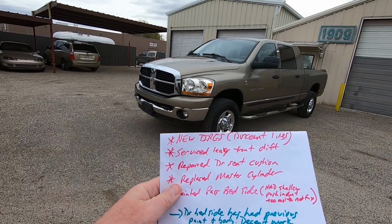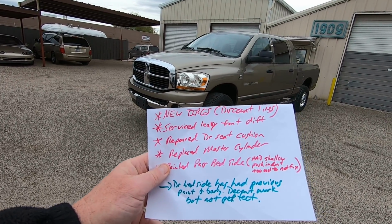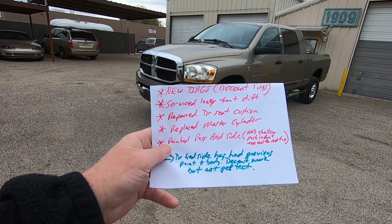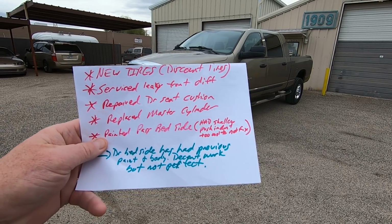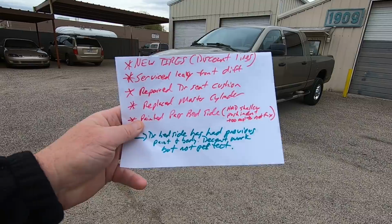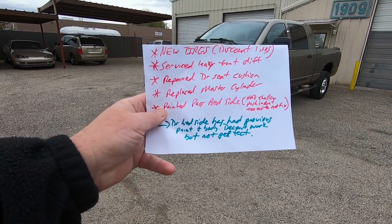What did we do to it? I got new tires at Discount Tires. We serviced a leaky front diff, repaired driver's seat cushion, replaced master cylinder, painted passenger bedside, had shallow push-in dent, too cool to not fix. Driver bedside has had previous paint and body, decent work, but not perfect.